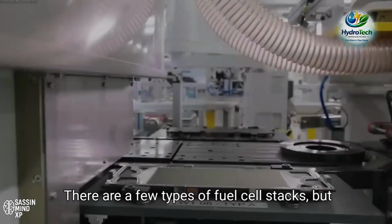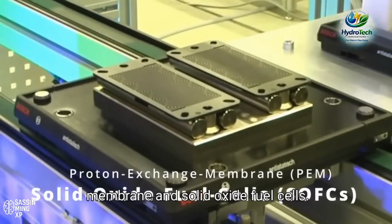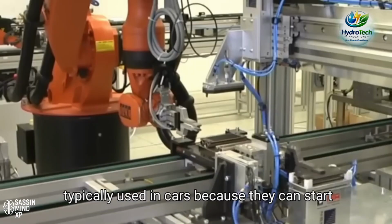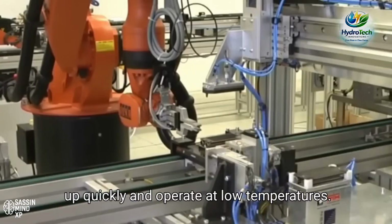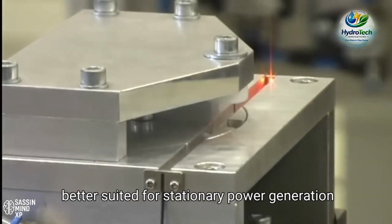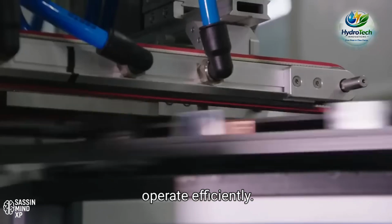There are a few types of fuel cell stacks, but the most common ones are proton exchange membrane and solid oxide fuel cells. Proton exchange membrane fuel cells are typically used in cars because they can start up quickly and operate at low temperatures. Solid oxide fuel cells, on the other hand, are better suited for stationary power generation because they require high temperatures to operate efficiently.